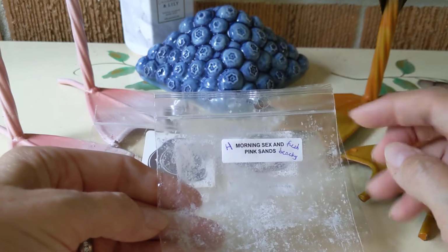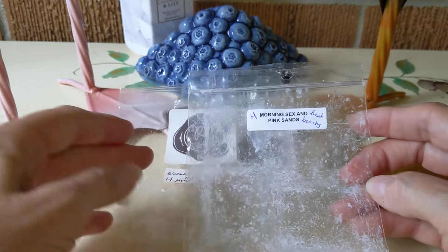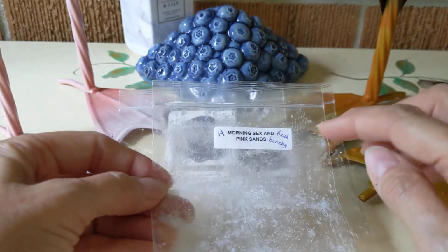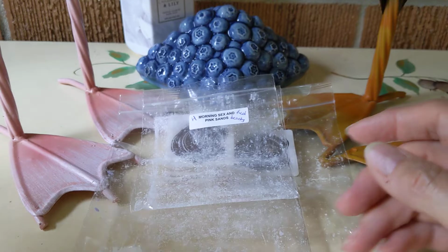I'd like to know more about the scent notes on that one. So if anybody knows, please pass that along. Again, the scent list there wasn't completely explicit. So enjoyed that, and I would repurchase that. So next I have some one-offs.